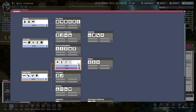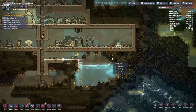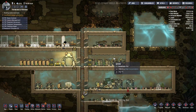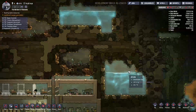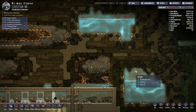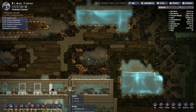Our sanitation research is done, so we can start thinking about running pipes all over the place and starting to drain water bays. The next thing we're going to need is filtration before we go any further. And without filtration, we're not going to be able to create things that recycle our water. Since water is one of the preliminary things in this game that matters, you're going to want that. You're definitely going to want that.